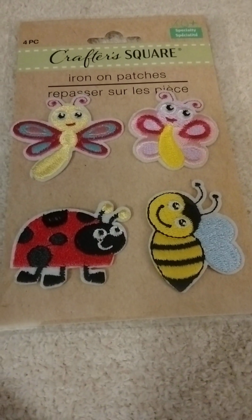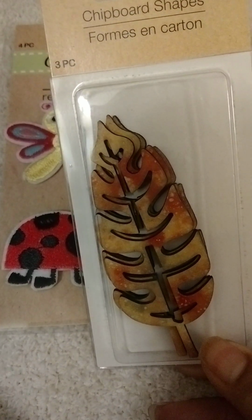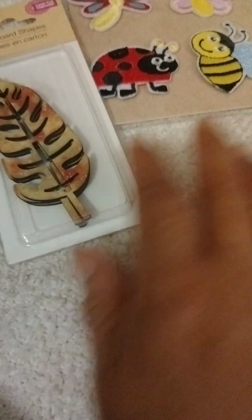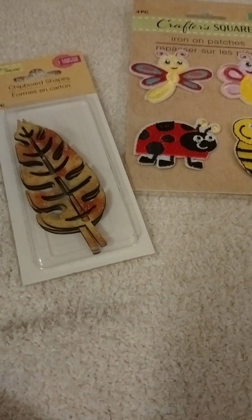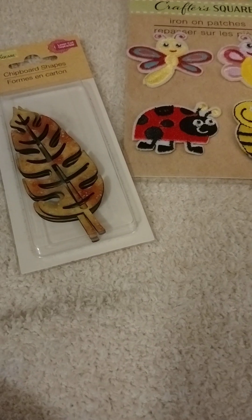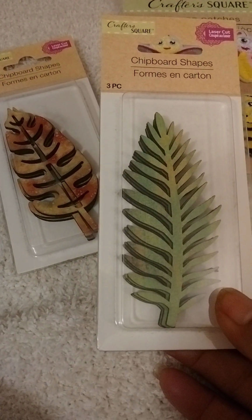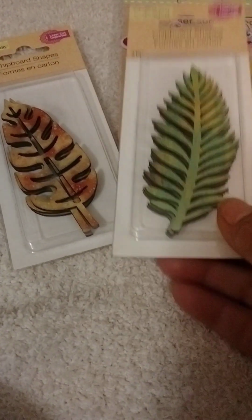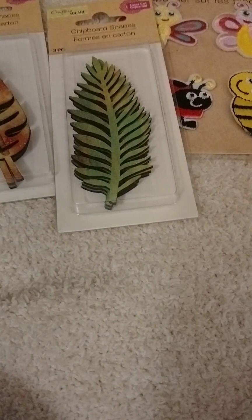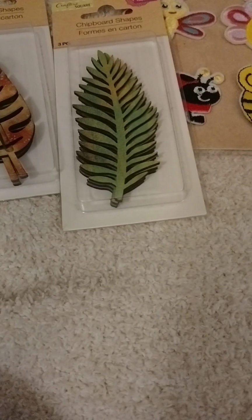And I got these, in case I need them one day. I don't know yet what for, but you'd be surprised, right? So I got those, and I got these. I think these are so cool. I know they have a lot more other ones. I got those. Let me see. Yeah, I do got more.